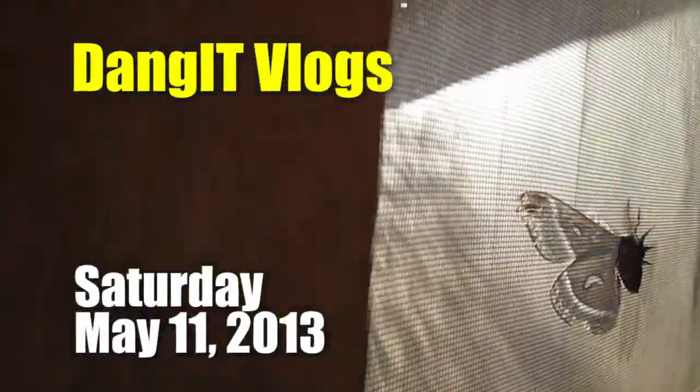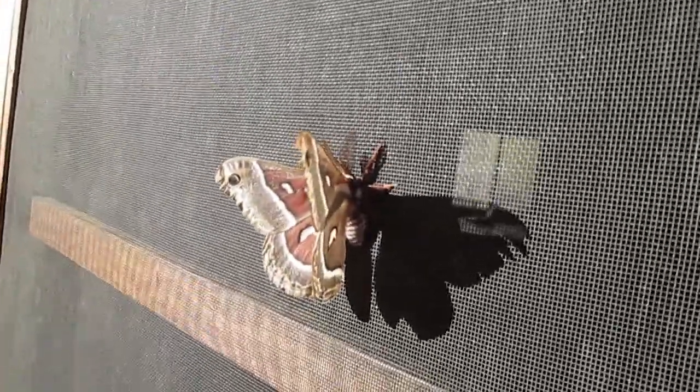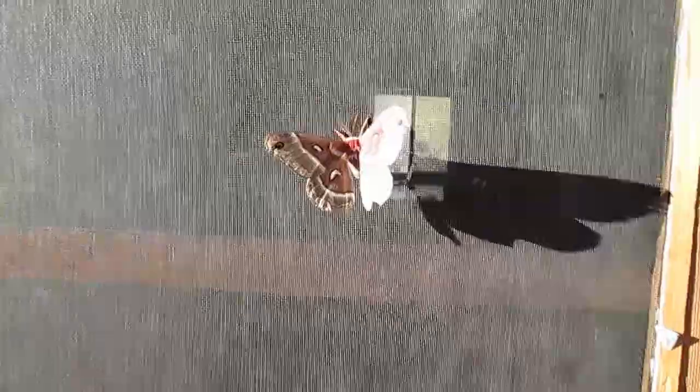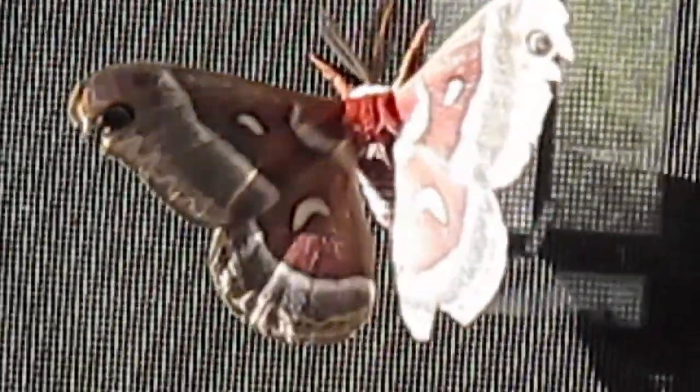Check him out. Check out his feelers. See his antenna? Yeah. Now look at the red. Look at it when his wings are open. I have no idea what kind of moth that is, but it is beautiful. Whoa. Isn't that the prettiest thing you've ever seen?